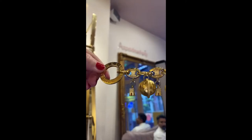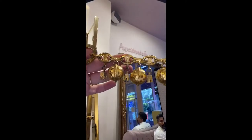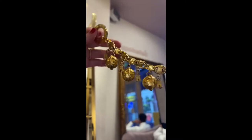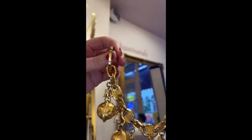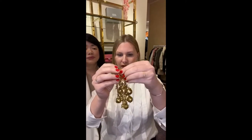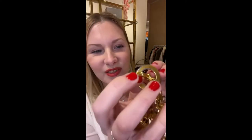So you've got the Celine Paris signature. You have this links with Triomphe logo, and then you get all those amazing pendants hanging. It is incredible. I have never seen one in this complete set. I was always after this type of jewelry from Celine, because this is so iconic and so rare to come by. And just holding this in your hand, it is such an incredible piece.